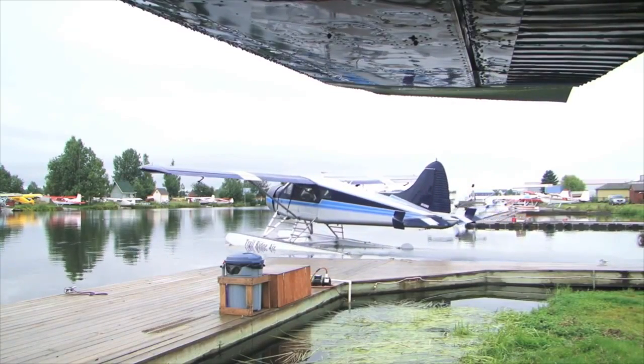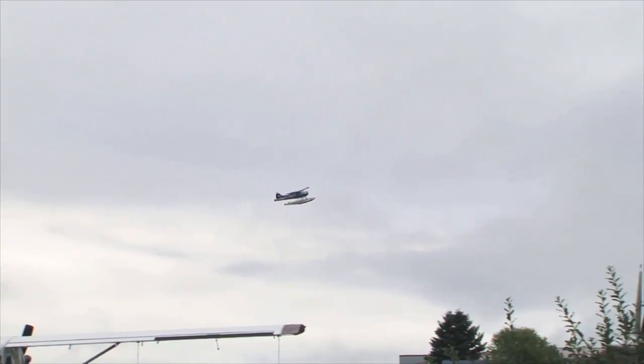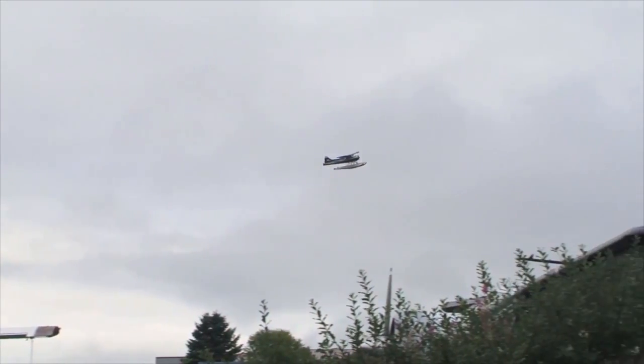This is Alaska's version of Grand Central Station. There's a huge percentage of the state, like 98% or something, that's not even accessible by road. So airplanes, whether wheels or floats, have to be able to service people that live or run businesses in the wilderness.